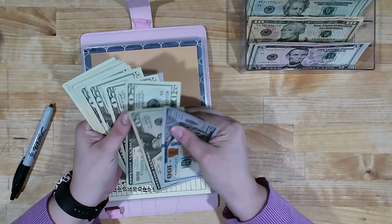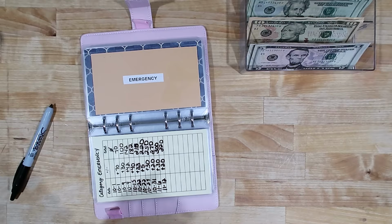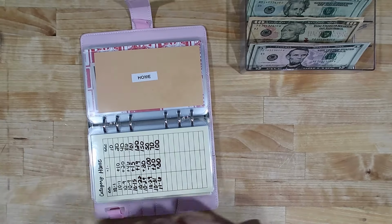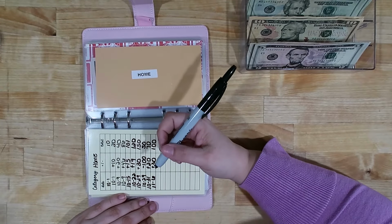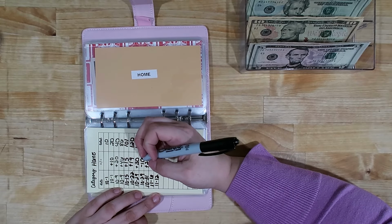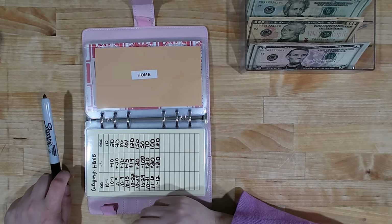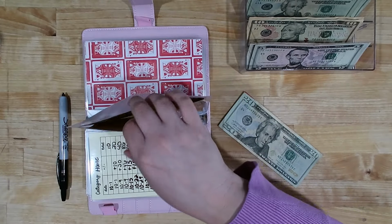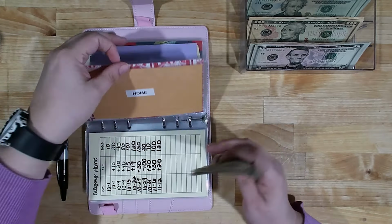$100, 20, 40, 60, 80, 200, 20, 40, 60, 80, 320. Okay. Our home category, if it wasn't clear, emergency is for any emergencies that come up. Home today is gonna get, what did I say? $20 as well to bring it up to 120. So we're going to add a 20. My home sinking fund here is for any home repairs or household items that come up, and it is indeed at 120.